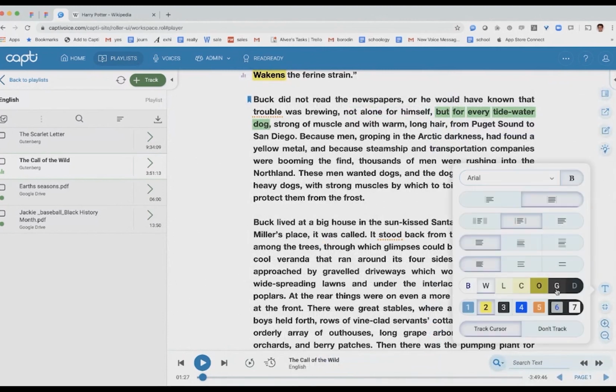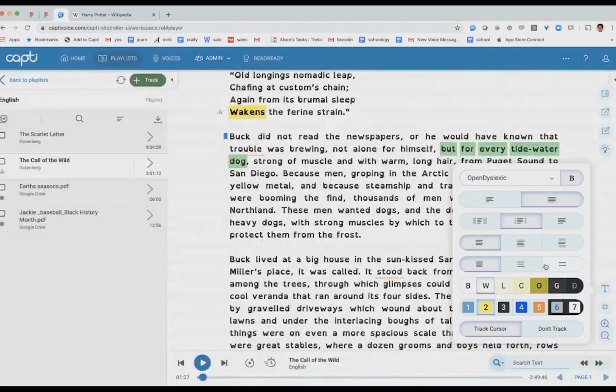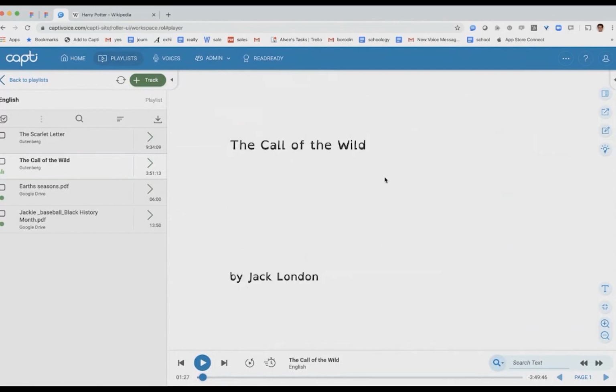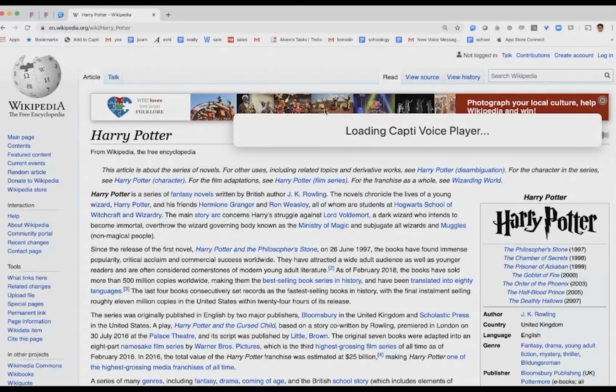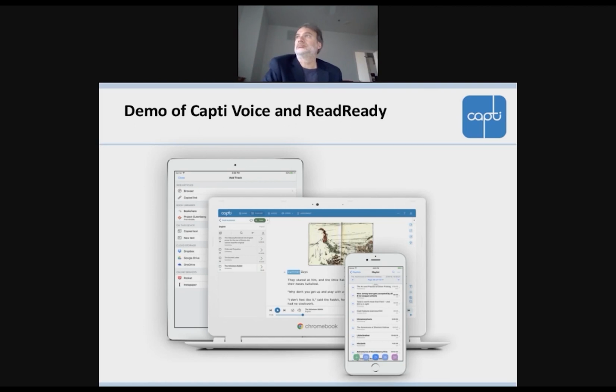You can customize it with open dyslexic font, different contrasts, masking, line spacing, and so on. And you can also use it just in the browser on any web page by selecting any text and pressing play. And reading accessibly. All right, I'm going to stop here and come back to the presentation. So in case you were wondering, so this was the demo.